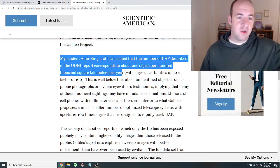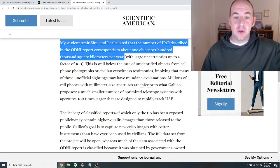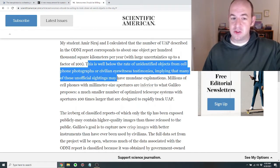He says, my student Amir Siraj and I calculated the number of UFOs described in the report corresponds to about 1 object per 100,000 square kilometers per year. This is well below the rate of unidentified objects from cell phone photographs or civilian eyewitness testimonies, implying that many of these unofficial sightings may have mundane explanations.